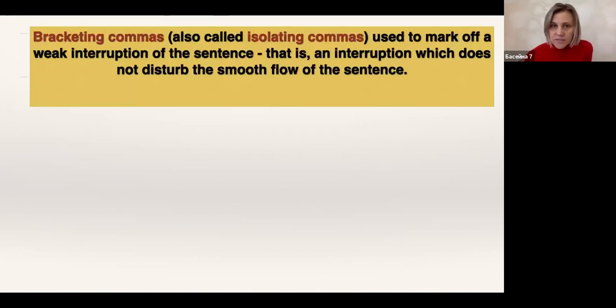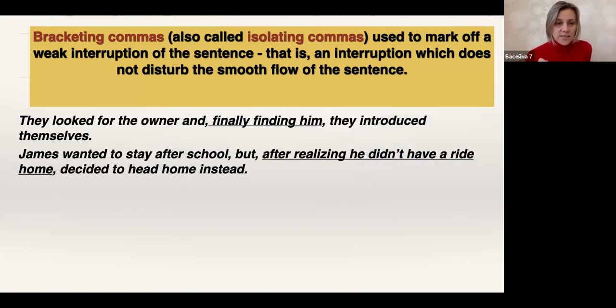And bracketing commas, which cause a lot of discussion and also arguments, are a bit more complicated. So bracketing commas, also called isolating commas, are used to show a weak interruption of the sentence when you make a pause, and the interruption is some information which doesn't influence the whole idea of the sentence. So without it, the sentence perfectly exists and it makes sense. Look at the examples here.